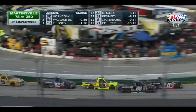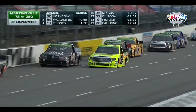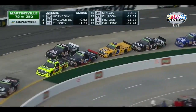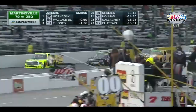And he admits it. He said, hey, I made a lot of mistakes. I brought a lot of that on myself. But, man, he got some speed. He had speed all year long. He stopped crashing, stopped running into things, got some solid finishes, including this win here. Yeah, and you have to be patient and smart to be able to win here at Martinsville, and he's proven he's just that. We're looking at Ben Rhodes in that 32 making his way towards the front.